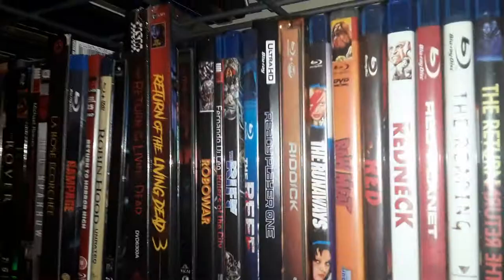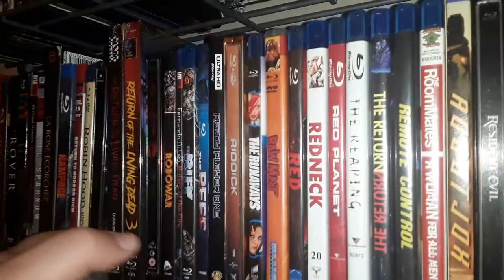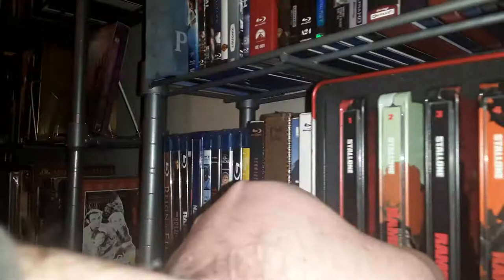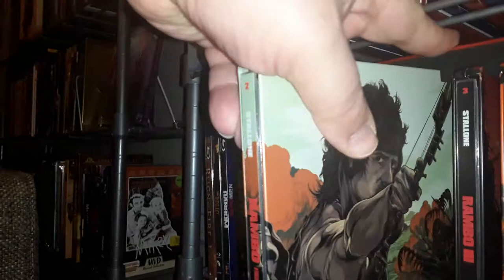Let me just move one out of the way. The thing about collecting movies is that you have to keep moving them around when you add stuff. That can be annoying. That can surely be annoying. So yeah. And let me just show you one more. This is First Blood Part 2. These are really cool. And these are 4K discs. The movies are 4K.